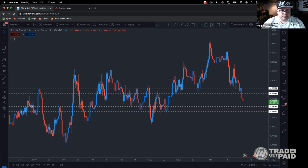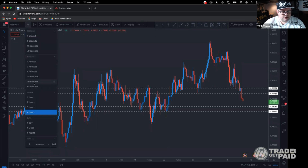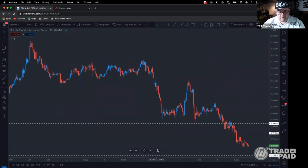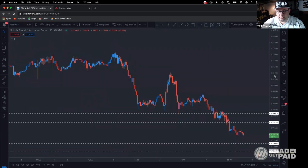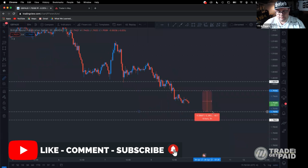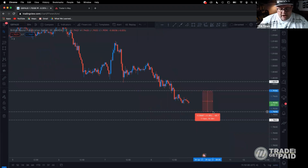So now, take my annotation off. Let's drop this down to the 30-minute. All right, let's take a look at that. Now on the 30-minute chart, look what we've done. From the 4-hour chart, we have price trapped within a 68 pip range. Man, that's small. That's nothing. 68 pips happens in one night.